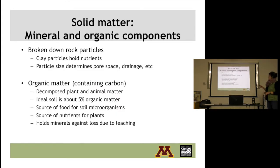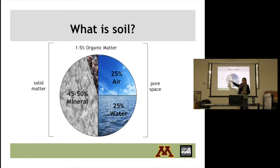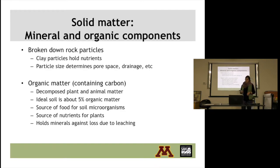I'm going to start by talking about the solid part. So this, you know, about 50% here. So the solid part is mostly broken down rock pieces, you know, little tiny bits of rock. And so the type of soil you have really depends on ancient geology. So whatever rocks were here, like when the earth formed, is going to play the biggest role in what kind of soil you have. So we're going to talk later in the class tonight about what we can do to improve our soil, but the biggest piece of it is something that you can't change.